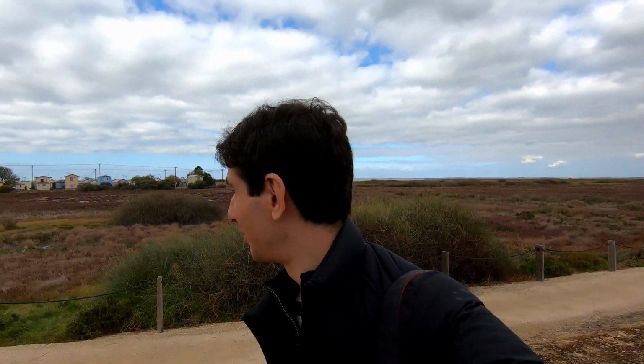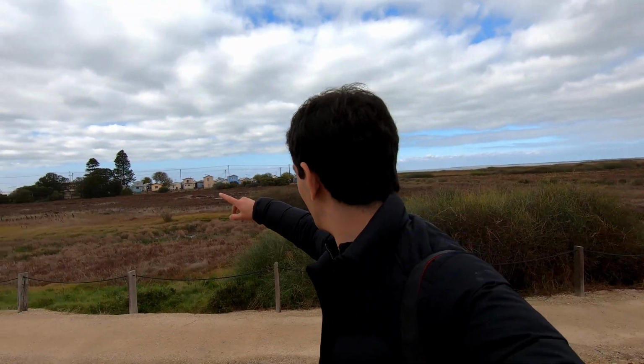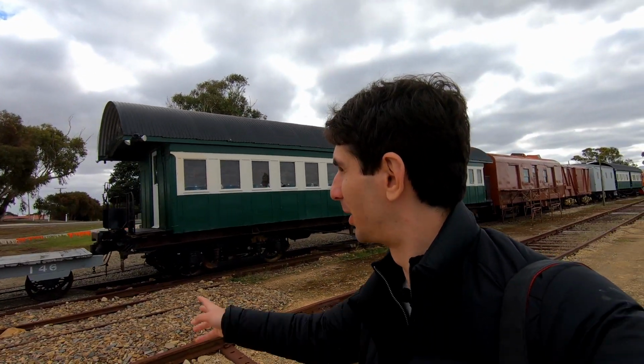But yeah, it's a really, really nice spot. You see, we're right next to the lake. Basically, you've got all these wetlands. There's some holiday cabins, it looks like, or something over there. A walking track along here. Some houses, the shops. There's like 3 shops in the town, and they're like back there.